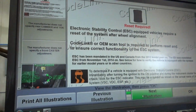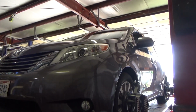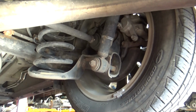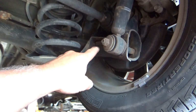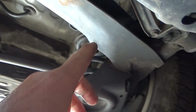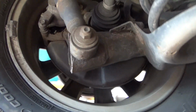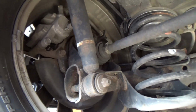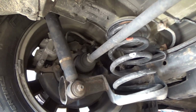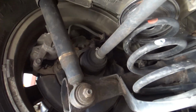So this Toyota Sienna 2015 has a solid rear axle. So even though this is an all-wheel drive vehicle, you can see this has a beam type axle. That is one piece. They do this because it's durable and it works. And they probably already had them designed, and they just changed the engineering to facilitate the all-wheel drive with that same rear axle.